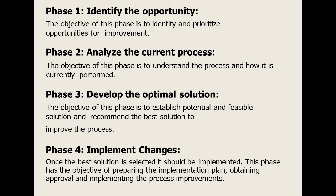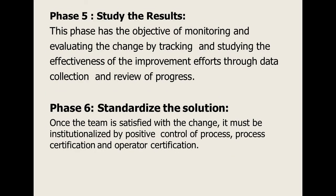For implementing, we have to prepare an implementation plan: how we are going to deliver the medicines, what medicines are available, wide knowledge on this, obtaining approvals legally, and implementing the process for improvement. After doing all these things, we have to study the results. Whether we deliver the same brand of medicines or different medicine dosage levels plays a major role here. We have to study whether it is delivered on time, like other apps do. So tracking all those things and studying the results is the fifth phase, that is plan, do, study. Next phase, standardize the solution.